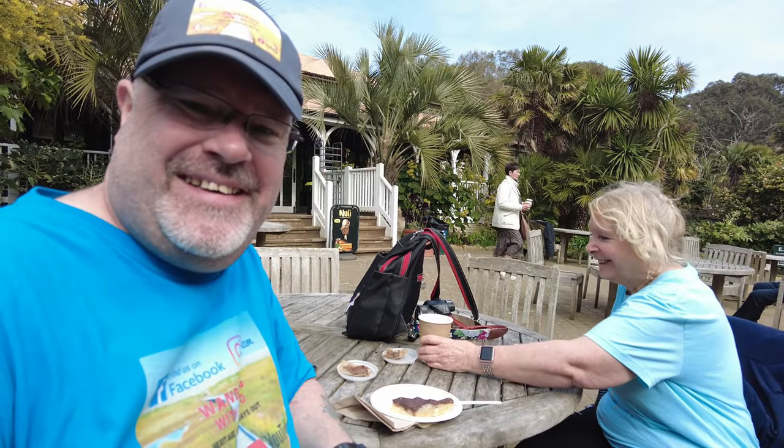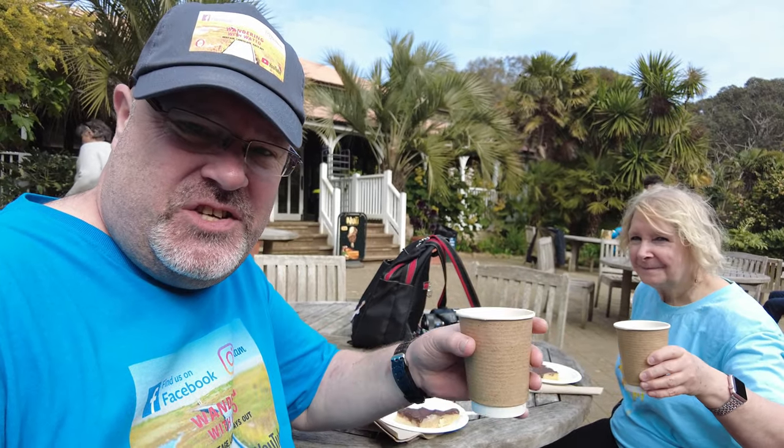When you finish walking around the gardens, you can have a walk around here, which is the plant centre, almost like a little garden centre tagged onto it. Very nice. If you can see behind me, all sorts of plants that you can buy after your visit. Time for a cup of tea and a slice of cake. Cheers.